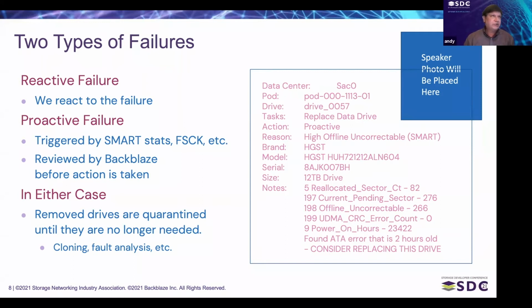We will actually check drives to make sure that they are operationally bad, so it wasn't just a spurious thing that happened. But eventually those drives are wiped and cleaned and sent away.